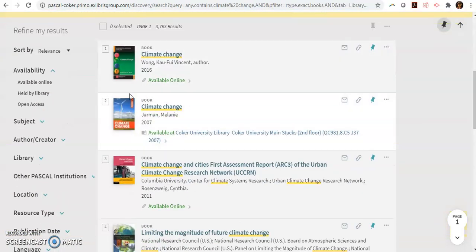And you will get your results down here. Now you can limit it a little more if you want to. If you just want to look at books that are held by our library, that's fine. If you're finding a few ebooks that are actually popping up that might seem useful, available online, you can click those and you may get access to that.